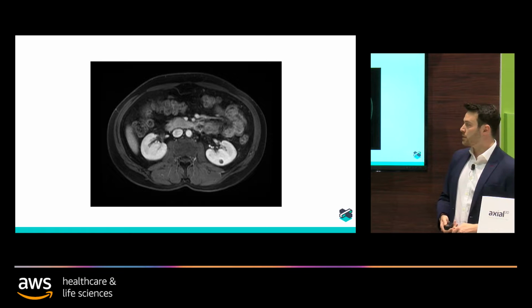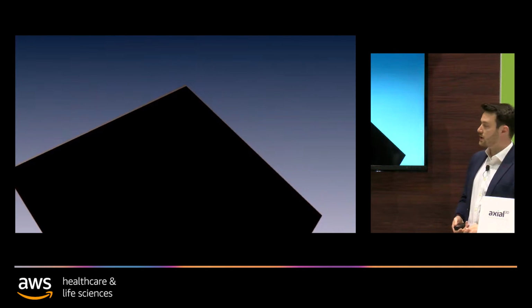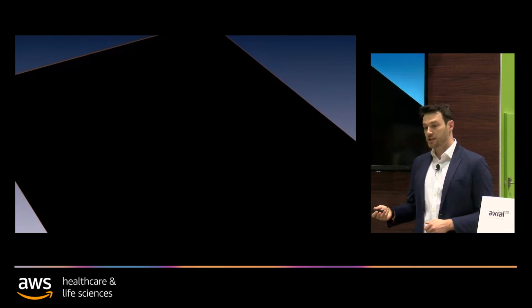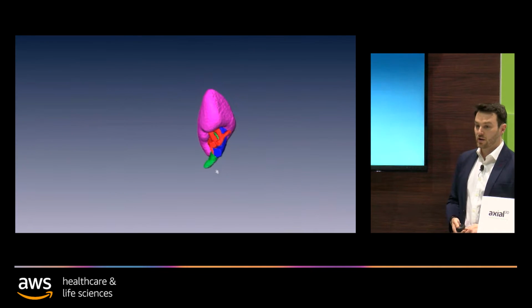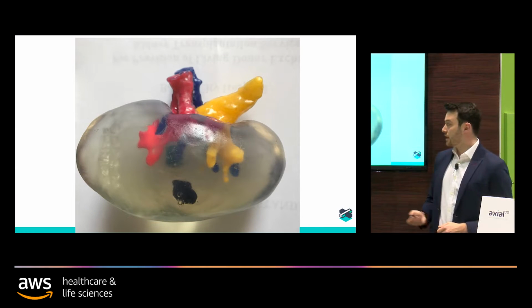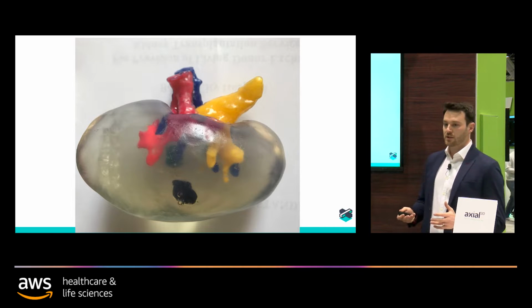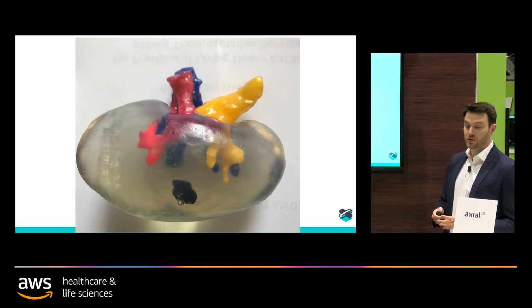But what we were able to do was give Mr. Brown, the surgeon, access to the web application. We were able to take that data and process it in-house and 3D print an exact replica of William's kidney. And this is it here. So this allowed the surgeon to get a much better conceptual understanding of the actual tumor, along with the ureter and the two vital blood vessels that were supplying the kidney.